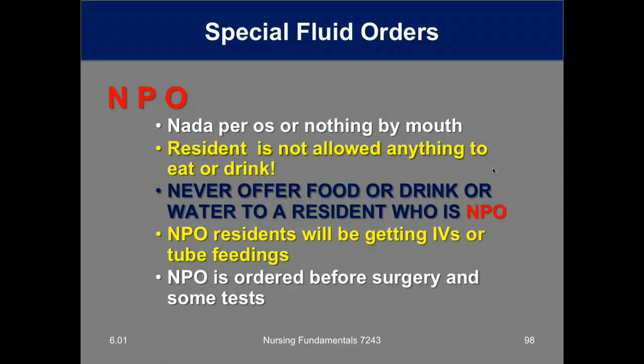NPO stands for nada per os, or nothing by mouth. The resident is not allowed anything to eat or drink, and you never offer food or drink or water to a resident who is NPO. NPO residents will be getting IVs or tube feedings. Oftentimes, NPO status is ordered before surgery.